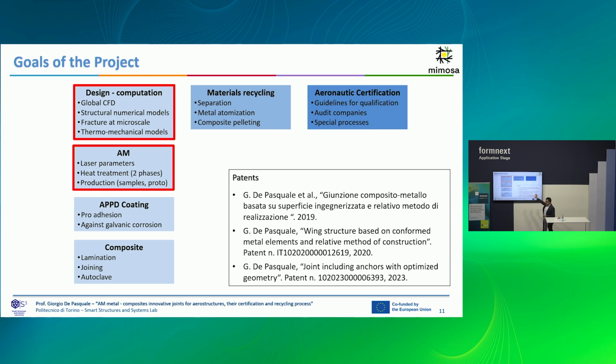Another big part is the certification, because when we use special processes like additive manufacturing in the aeronautics sector, we need to qualify almost everything from the material to the machine, to the process, to the final component. And sometimes it's very difficult, and sometimes we need to write some new guidelines to do that because they are not written in the standards up to now.